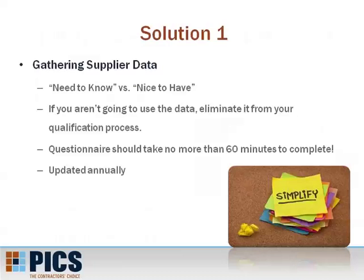The first solution we'll talk about is gathering the supplier data. I like to go over the need to know versus the nice to have. What are the salient points? What are those key indicators of how safe, and what are those questions that you're actually asking within the questionnaire or pre-qualification form that give you value? So it's not just gathering information that you're not going to use. We can eliminate those questions. More importantly, we want to see the value in the decision making.